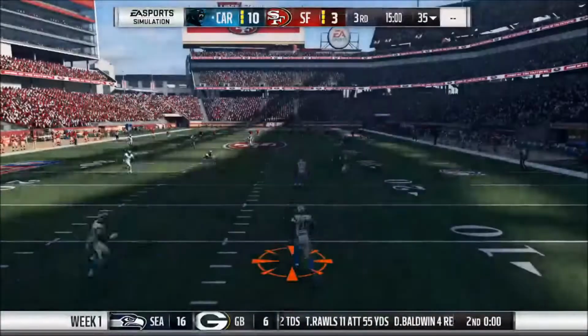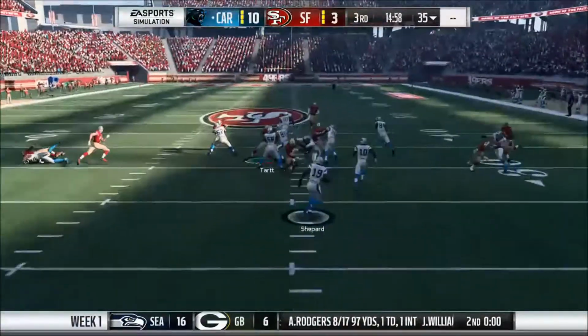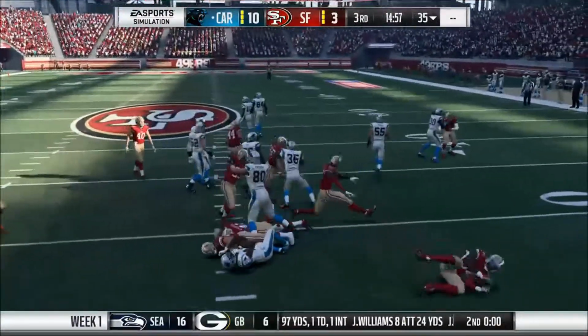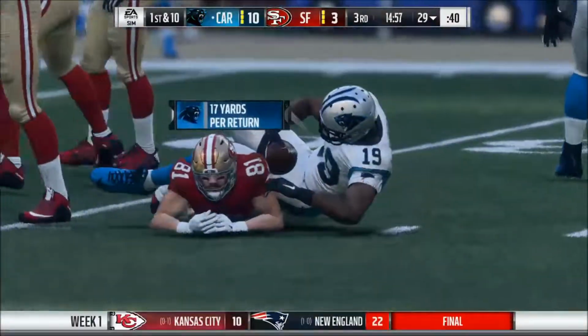Gould kicks it off, and back to return are the Panthers. Taking it upfield now is Shepard. And Shepard is hit at around the 30-yard line. He'll be down at the 29. So good kick return coverage right there.